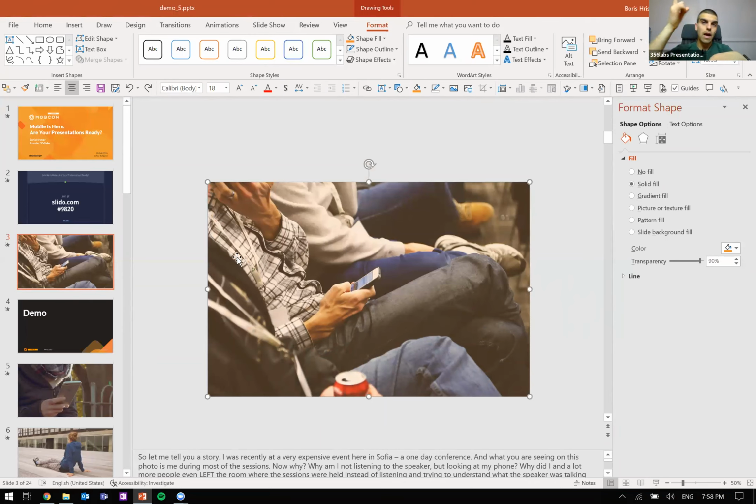Once I create it, I copy paste it on every slide where I need it, right? This way, the whole presentation looks consistent. And you don't have to be a designer to do that. It is that simple. Shape, color with eyedropper preferably, and then transparency. So let me show you something else in regards to the so-called filters.